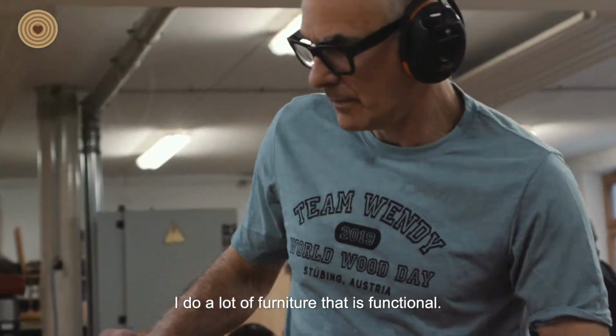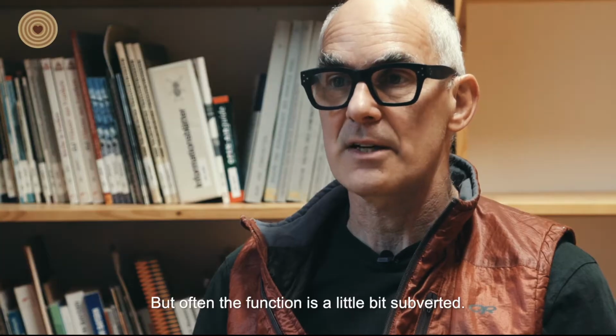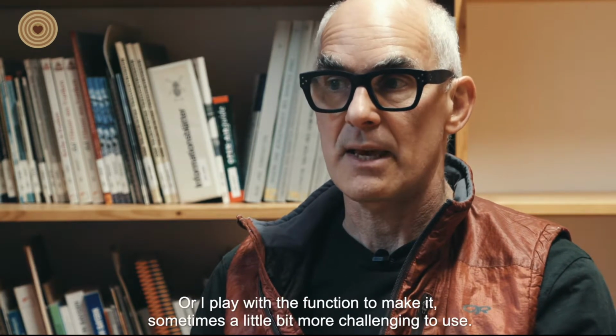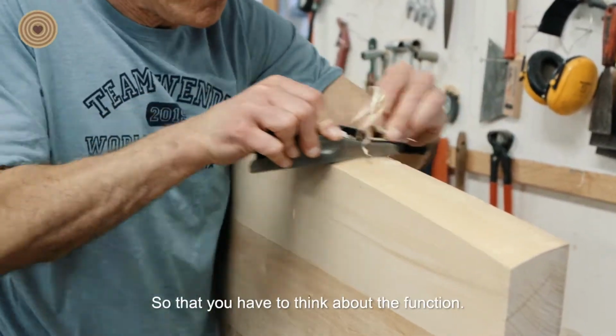I do a lot of furniture that is functional, but often the function is a little bit subverted, or I play with the function to make it sometimes a little bit more challenging to use so that you have to think about the function.